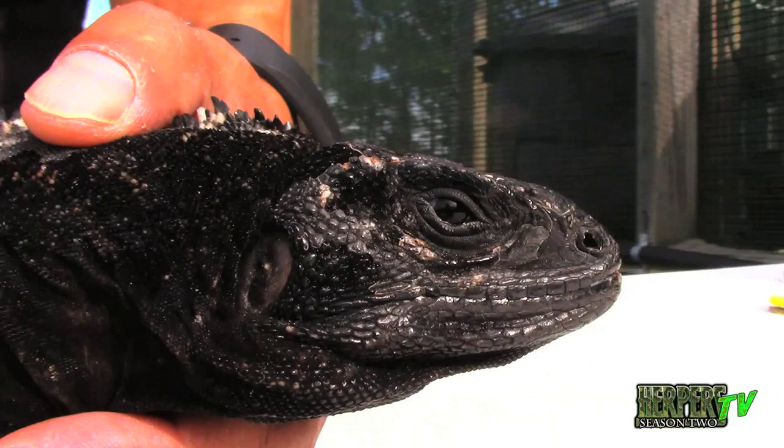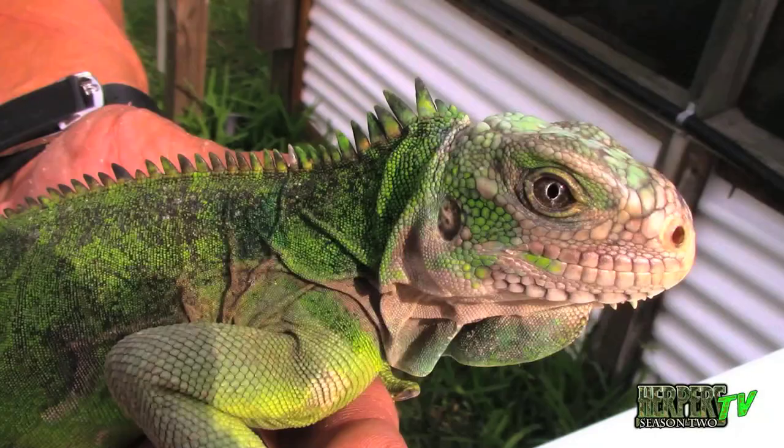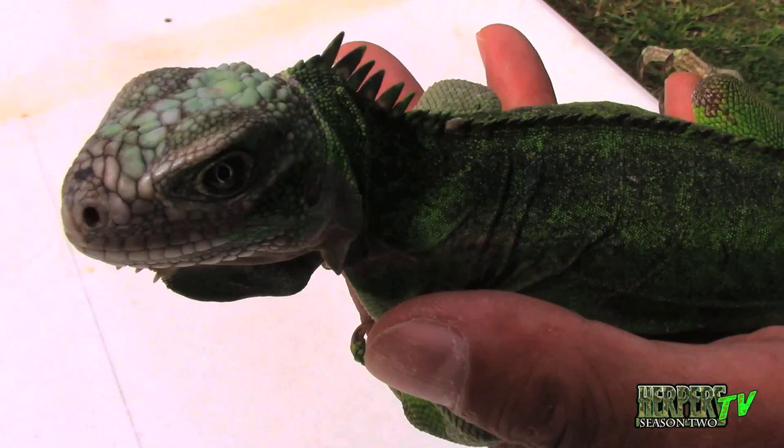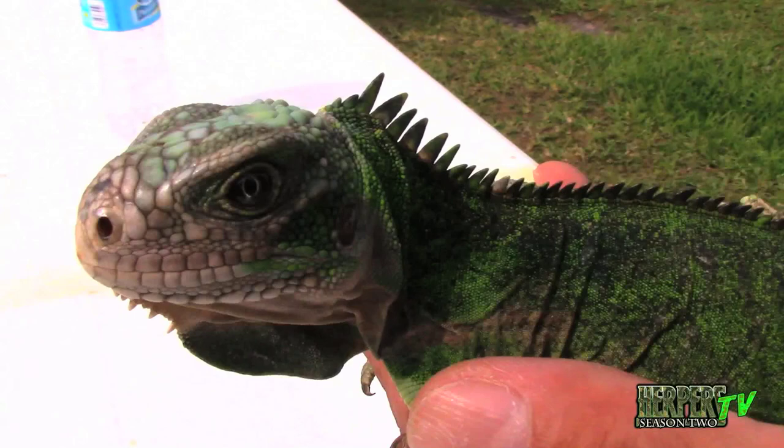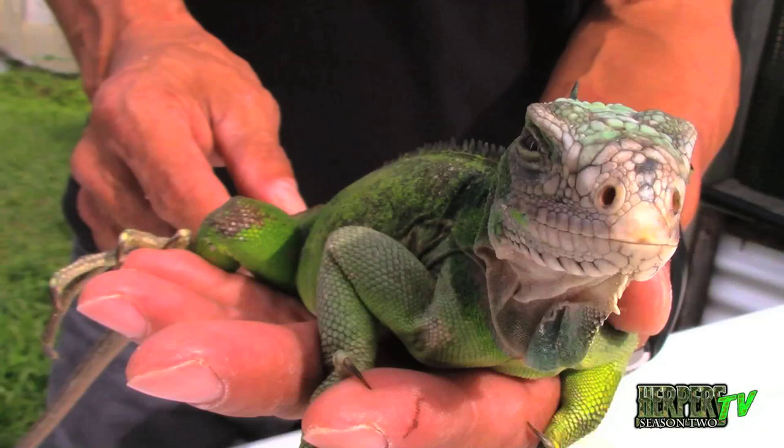This is the only other species in the genus Iguana. This is Iguana delicatissima, a very endangered species. As an adult, they become very grayish with a massive head. This one is a female. We have 8 of them at the farm. This one was hatched in 2013. They are smaller than the regular green iguana. They're from the Lesser Antillean islands. They typically get to be about 4 feet, maybe 5.